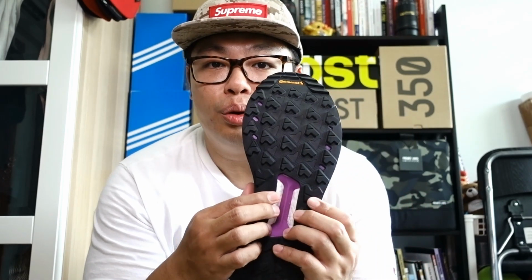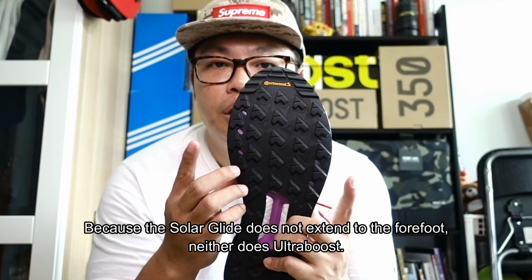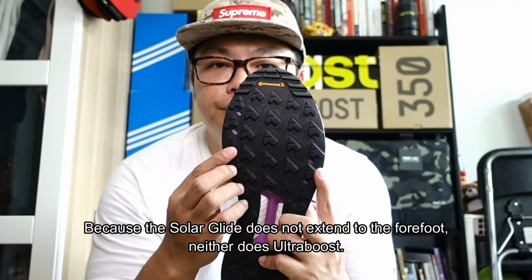And how can I tell this is a Solar Boost, not a Solar Glide? If you take a look at the torsion system, it goes all the way to the forefoot, to the lateral and medial side. Both features, including the side panels, are not evident in the Ultra Boost range. So I'm pretty certain this is the Solar Boost, which isn't a bad thing at all.